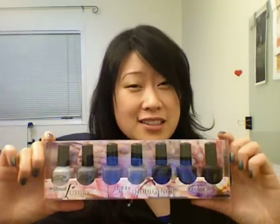And yeah, this entire thing, 1, 2, 3, 4, 5, 6, 7, seven polishes, and guess how much it was? It was like $15. It was awesome. I was so excited. And I've never tried Color Club, and I really wanted to, so yay.